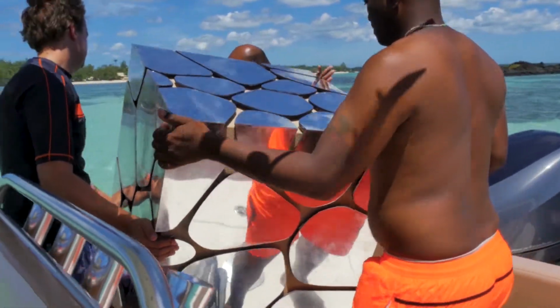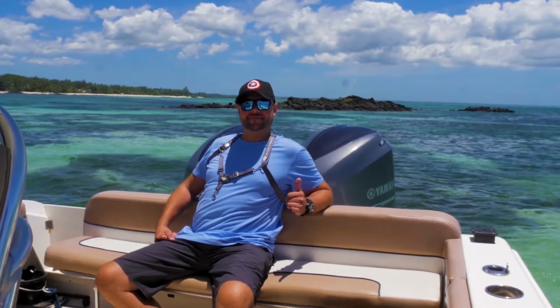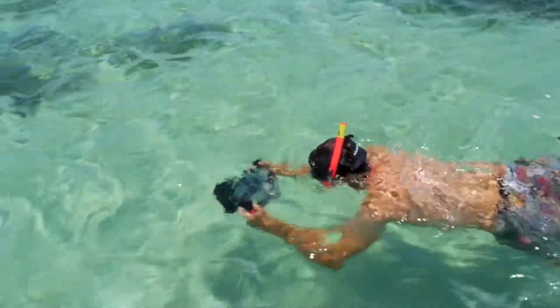A lot of them had different materials like the mirrors and different things that would be reflecting the environment. So to put those in the wild and to show Mauritius off at the same time as we're showing the pieces was really something that we went for.